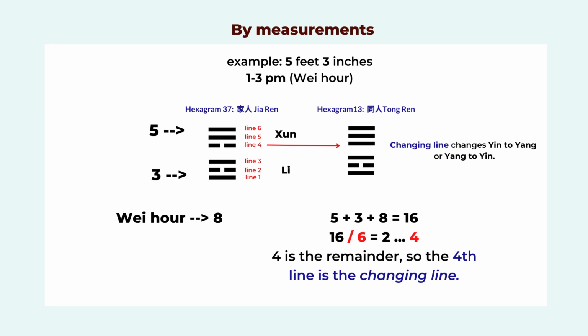So you can use feet and inches, or you can use any unit you use locally. For example, if you see an item is 5 feet 3 inches, we can use the 5 as the upper gua, and the 3 can be the lower gua. And if it's more than 8, you can divide it by 8 and use the remainder as the gua number. And for the changing line, you can combine both upper gua and lower gua number, plus the current time, and divide the total amount by 6 to find the remainder.